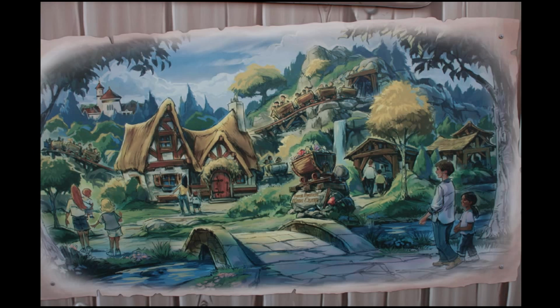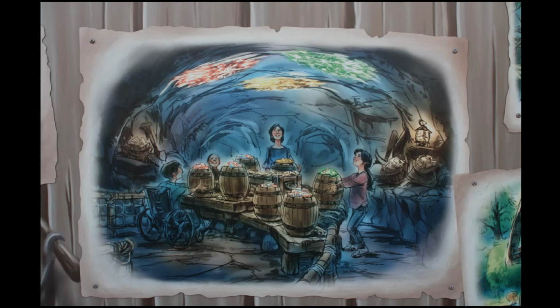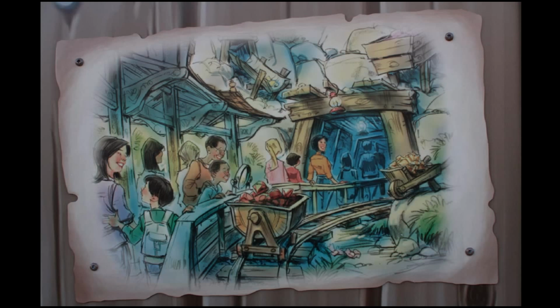And then I'm going to take you through some of the concept art that was stapled, or I guess attached, to that billboard. This is familiar concept art, and you've probably seen this one before as well. This one was new to me, and I don't think I've seen very often someone with a wheelchair shown in concept art. Here's another one that looked kind of new to me.